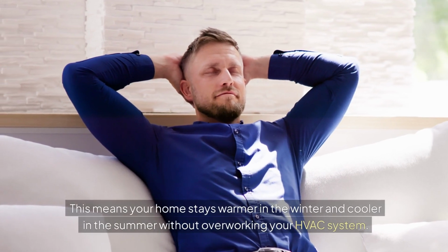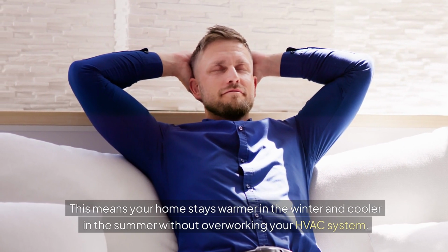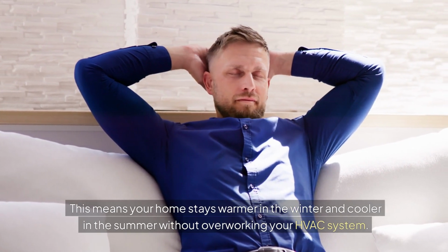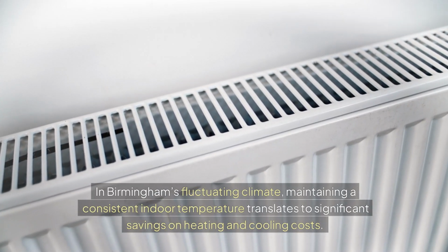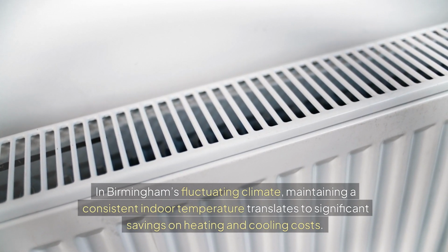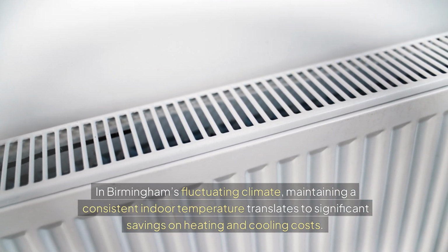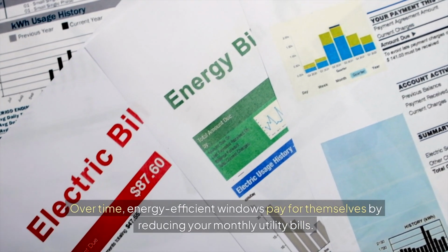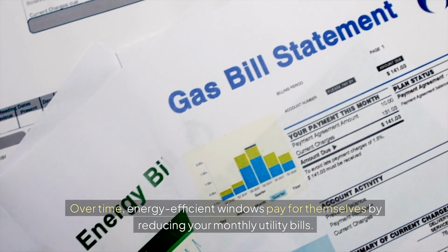This means your home stays warmer in the winter and cooler in the summer without overworking your HVAC system. In Birmingham's fluctuating climate, maintaining a consistent indoor temperature translates to significant savings on heating and cooling costs. Over time, energy-efficient windows pay for themselves by reducing your monthly utility bills.